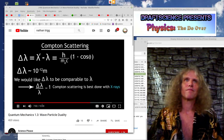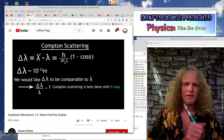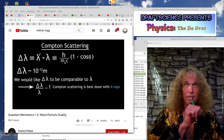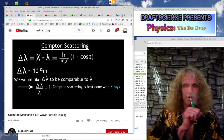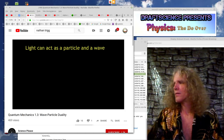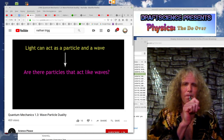Interactions will occur when, say, X-rays are fired at a metal surface. In fact, Compton scattering will occur if you do a photoelectric experiment, but it's usually of secondary, if any, importance and won't add too much error to your experiment. But it is happening. Clearly, there's a lot of evidence for light acting as a particle, so we'd be justified in asking, is the converse true? Are there particles that act like waves?